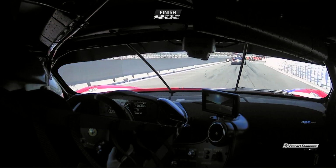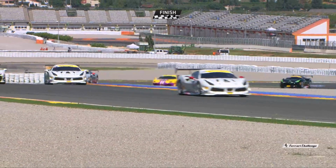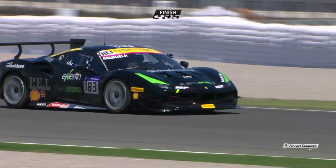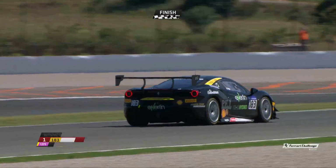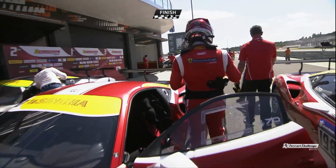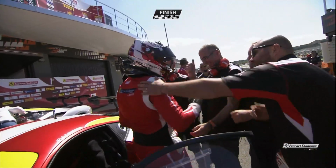Manuela Gosner, as I mentioned, P13 in the race overall, but takes the Ladies' Cup honours ahead of Deborah Mayer, who finished P14 in the race, 10 places behind Claudio Schiavone. Congratulations to Johnny Lawson there from the Formula Racing team.